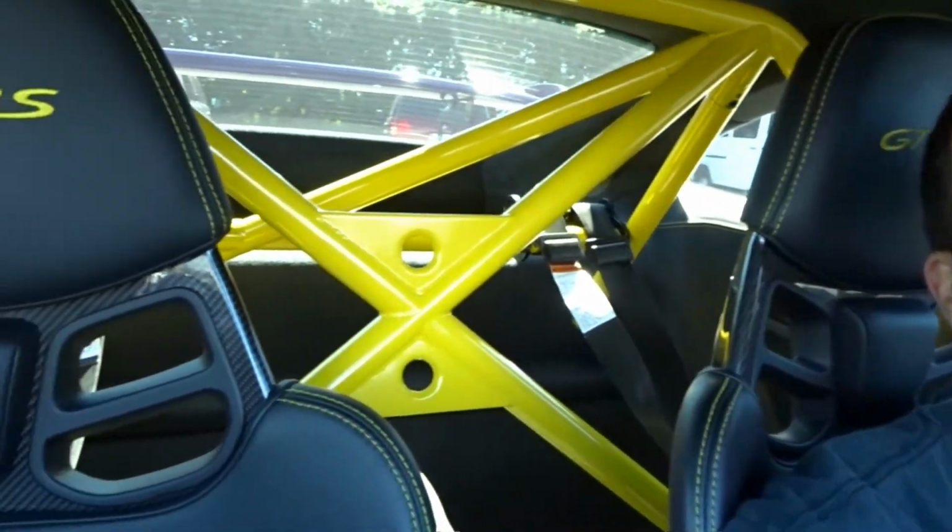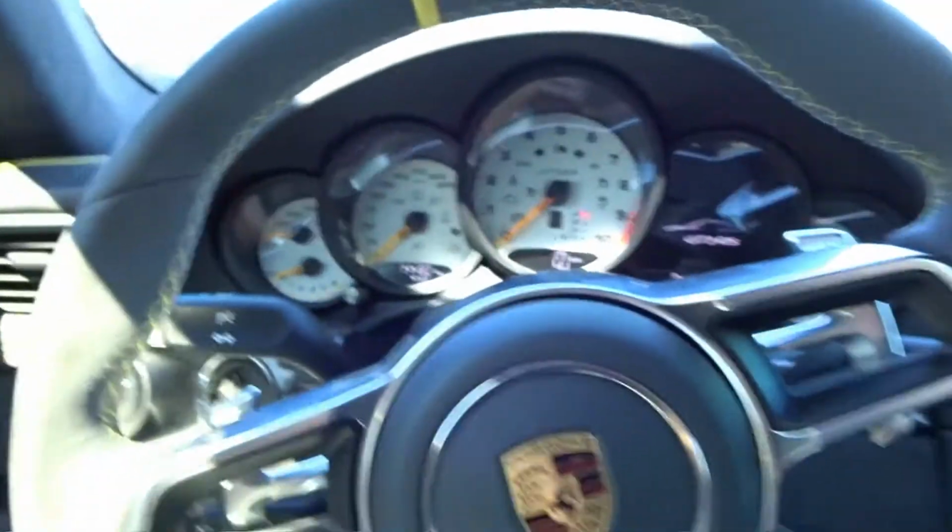I want to go through just all the details of the car. What makes this car unique? Is this just a regular 911? Is this what Porsche makes and just marks up the price? Well, this is a very, very, very special car. I mean, you can see it by just looking at it from where I'm at.